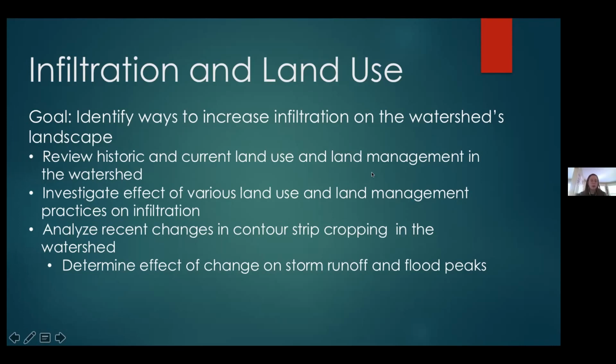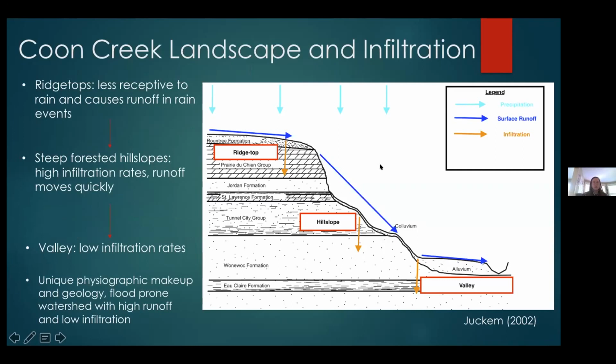And so first, we want to consider Coon Creek's landscape. As mentioned in the introduction, the Driftless Area has unique topography with rolling ridges, steep hill slopes, and narrow valleys, and this topography plays a role in runoff generation. When a rain event occurs, all water drains into Coon Creek, and the ridges are made up of silt and clay, which have high runoff potentials and low infiltration rates, so it's not incredibly receptive to rain and ultimately causes runoff. This runoff then drains into the steep forested hill slopes, which are covered by a thin soil layer and have fractured bedrock below that allow for higher infiltration rates. But the hill slope steepness moves water quickly into the valley bottom, limiting the infiltration potential. Infiltration rates in the watershed's valley bottom are generally low, and overland flow quickly enters the stream channel. Thus, the physiographic makeup of the watershed makes it prone to flooding due to low infiltration rates and high runoff.